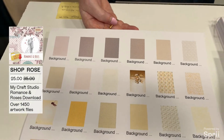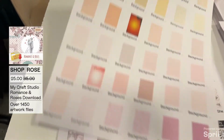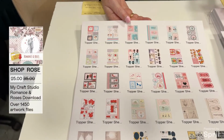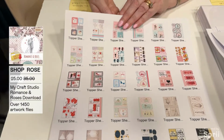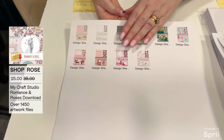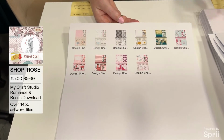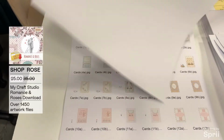Then we go into your background papers. Now remember, you can change the colour on all of these as well, which is fab. You've got topper sheets in here as well, so you can literally print this off, cut it out, make yourself a card. You've got more design sheets in here too. You've got all of these and more on here. It just keeps giving, this USB, doesn't it?